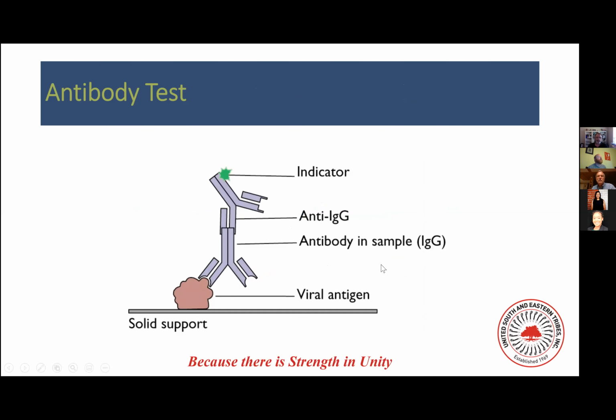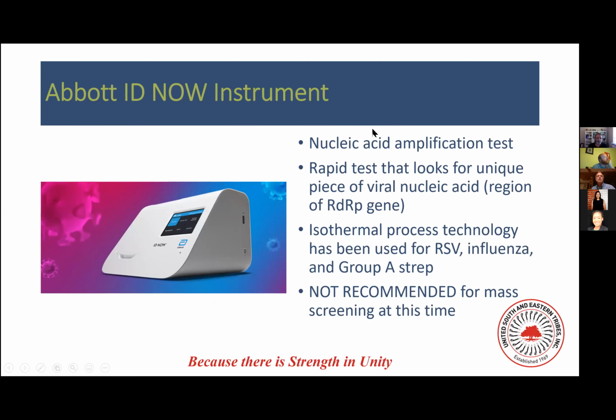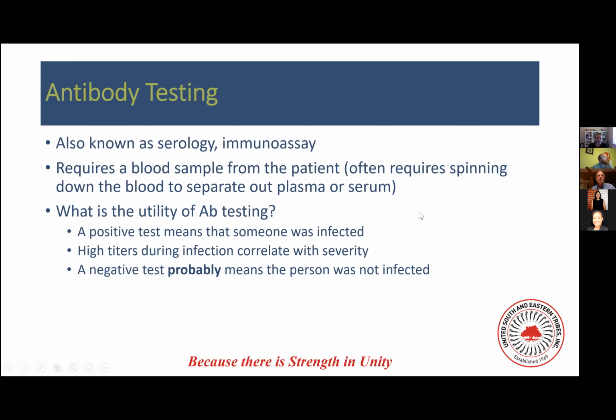So this is how an antibody test basically works. You have some kind of support with an antigen attached rather than an antibody. If you have antibody in the blood sample, it comes along and hooks up with this antigen. Then you put in another type of antibody that has an indicator, again usually a fluorescent indicator, that binds to this antigen-antibody complex, and then the machine reads it and says yes, it's positive, the antibodies are there. Antibody testing is also known as serology or an immunoassay. It does require a blood sample, and it often requires that you spin down the blood to separate out the plasma or serum. So what's the utility of antibody testing?